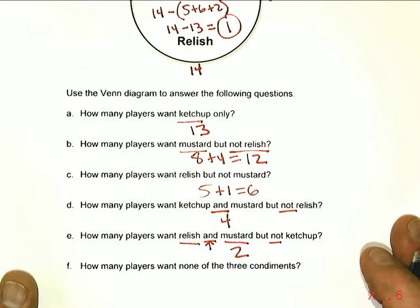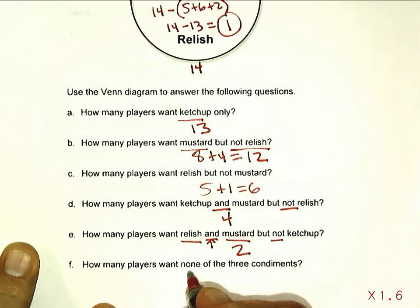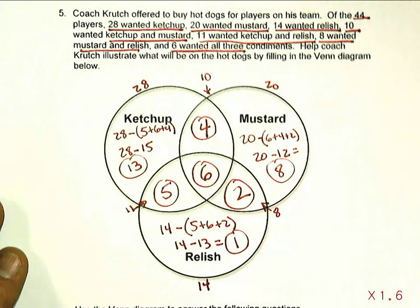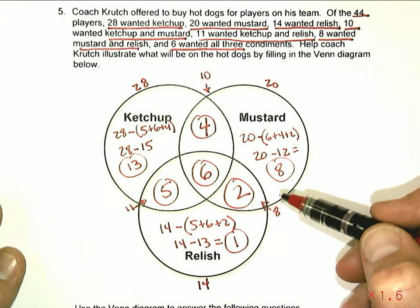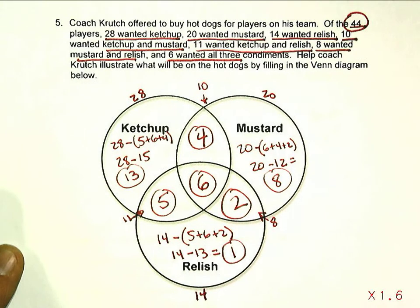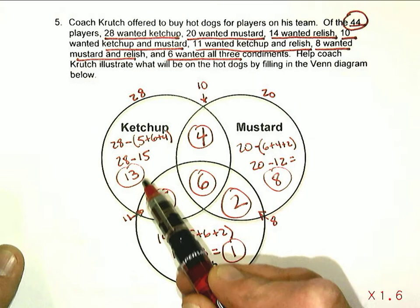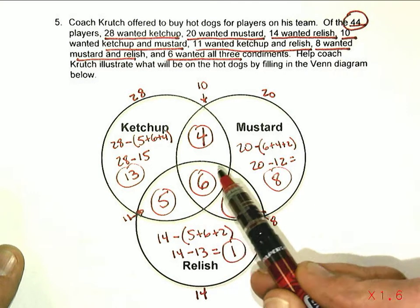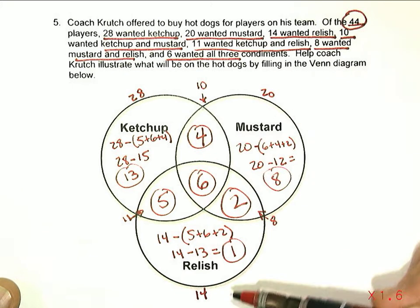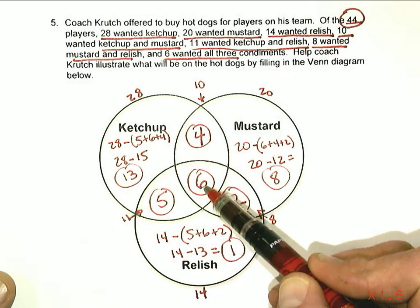And now we have an interesting question that we really didn't address because we didn't think about it at the very beginning. How many players want none of the 3 condiments? That means how many people are outside of these circles altogether? In the very beginning it said there were 44 players. To answer this question, we have to remember that there's 44 total, but we don't know if they're all represented on these circles. So we really need to add up all of these numbers together. The mistake that's often made is some people will add the 28, the 20, and the 14. The problem with that is that those numbers include overlaps, and so you end up counting things twice. So the best way to solve this problem is to count each of these individual parts and add them together.